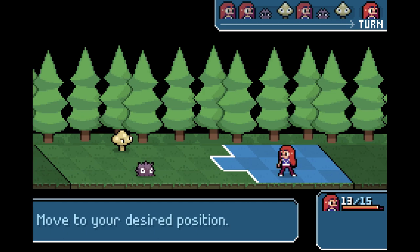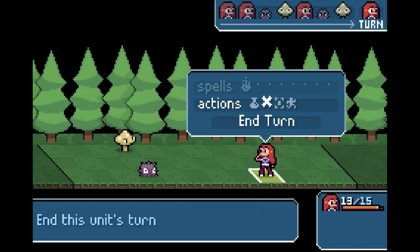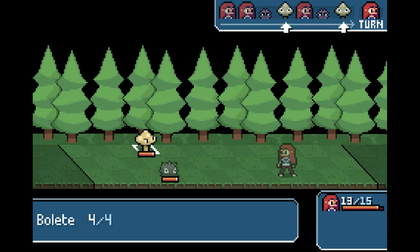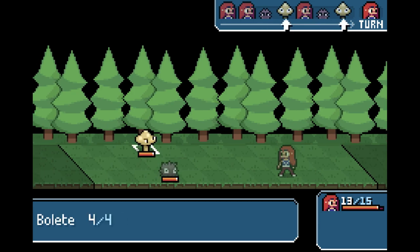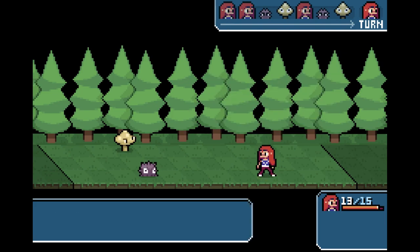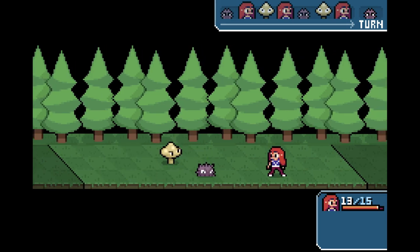Can they move? Or is it... Yeah, my range isn't good enough to hit anyone from over here. A few units. Bolette, 4 out of 4. Can I... No, I can't press the button on them and get more information. I was hoping I could. I'll just end turn here and let them approach. Okay, they can move. They're moving now.